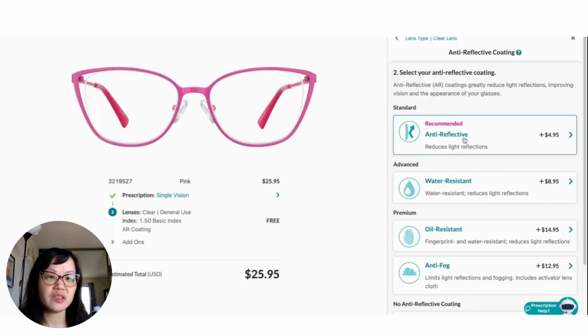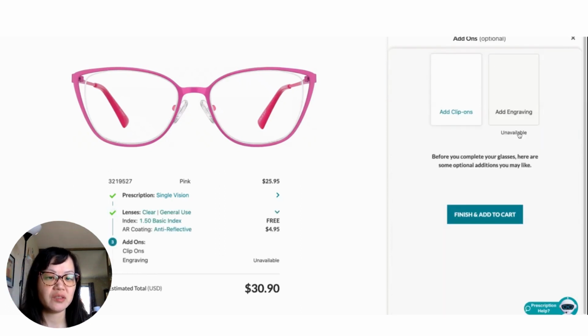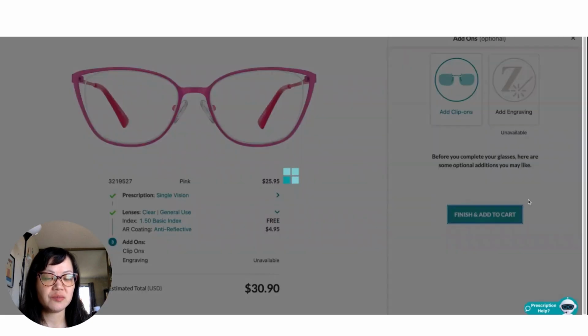And always check the anti-reflective. You need the anti-reflective so that people can actually see your eyes. If you don't have it, it's just going to be like a mirror and people are going to have a hard time seeing your eyes. So always get this one no matter what. And go finish and add to cart.